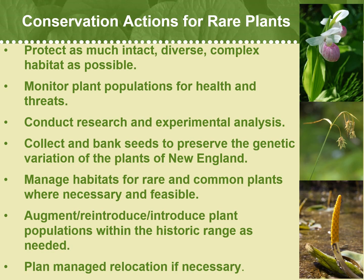These seven actions are different topics important to rare plant conservation that we act on and consider to help combat some of the threats faced by rare plant species in New England. We will go over each one individually.